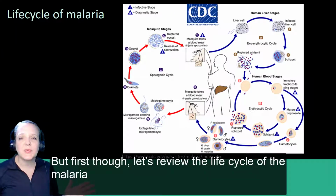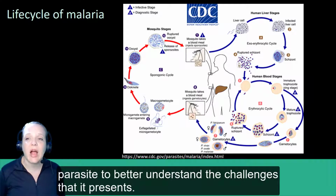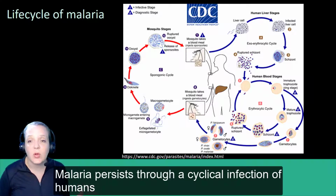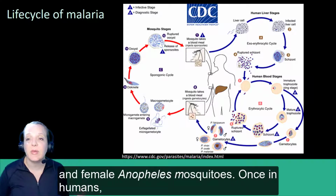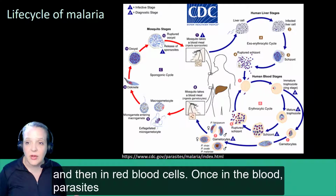But first, though, let's review the life cycle of the malaria parasite to better understand the challenges that it presents. Malaria persists through a cyclical infection of humans and female Anopheles mosquitoes. Once in humans, the malaria parasites grow and multiply in the liver cells and then in the red blood cells.